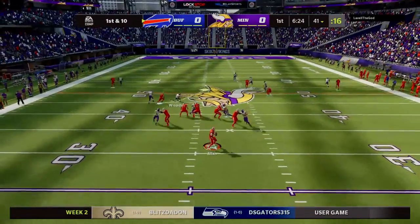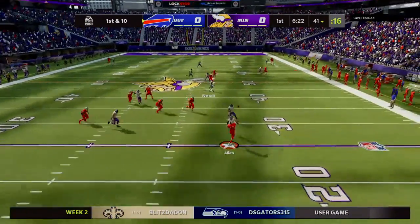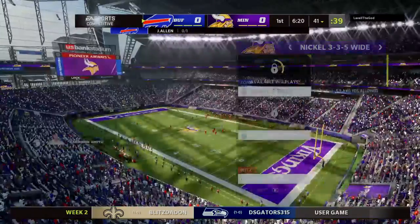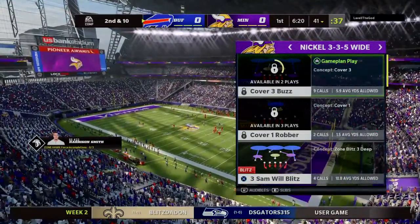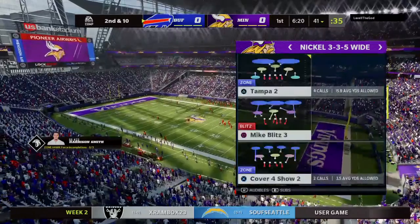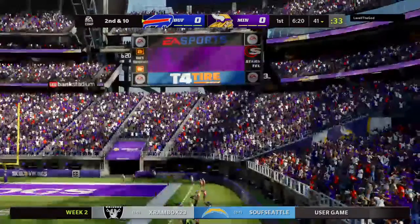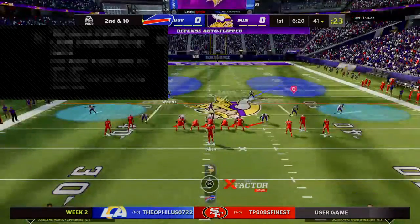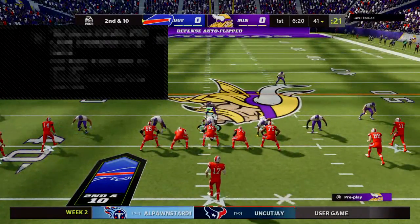To throw, it's Allen. Flushed out right. And that is intercepted on the sideline. Wait, no. They'll say no. It was caught out of bounds. So this is just an incompletion here. So now 2nd and 10 after the incompletion on first down.